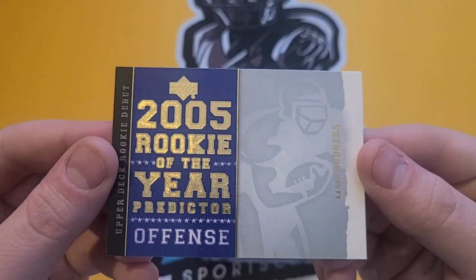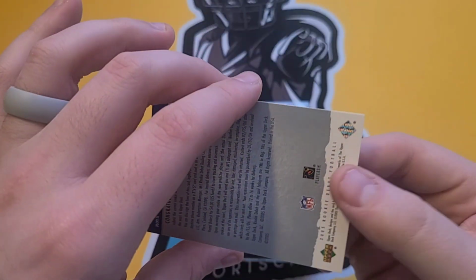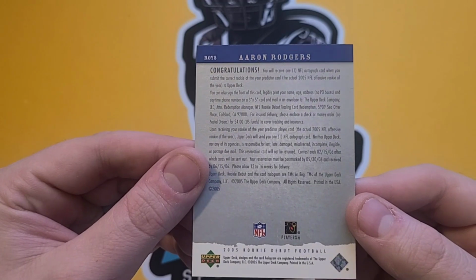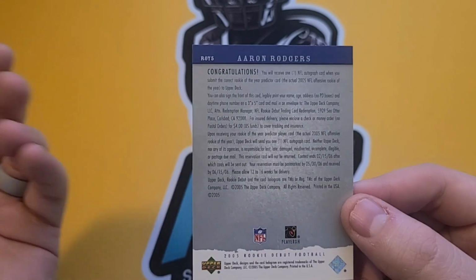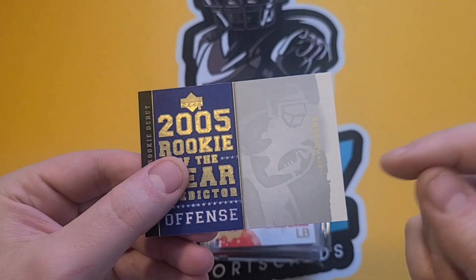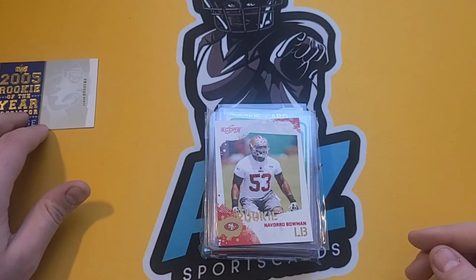So the first one we got from Chandler's, we have an Aaron Rodgers Rookie of the Year Predictor. So this was cool. I think this is an old redemption. Yeah, one NFL autograph when you submit this rookie card. The expiration date's gone, but just see Aaron Rodgers' rookie year. Pretty cool card to have in my possession.